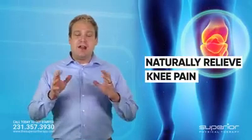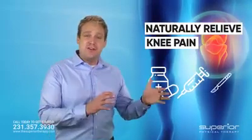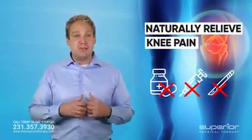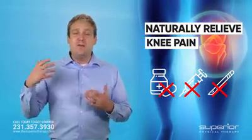That's the key. I want to help you avoid medications. I want to help you avoid injections. And I really want to help you avoid surgery. I think it's a good thing for us to want to avoid those high-risk procedures with side effects. They're expensive, time-consuming, and oftentimes they don't work out the way we want them to work out.